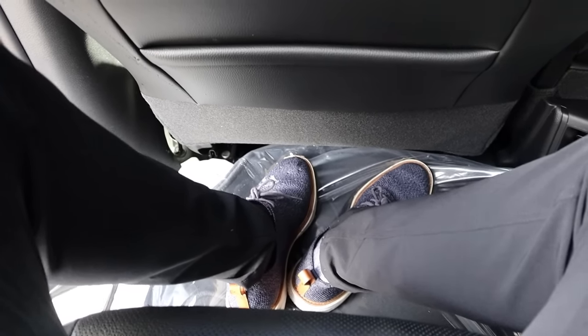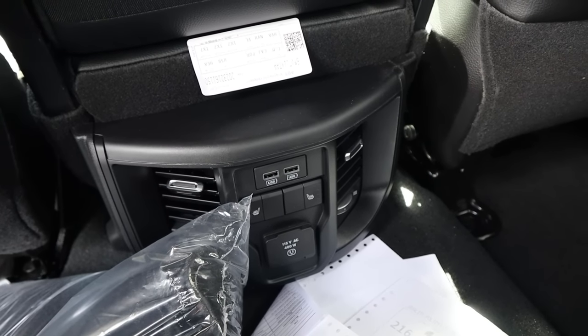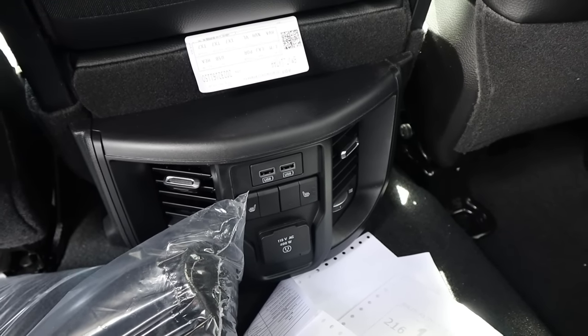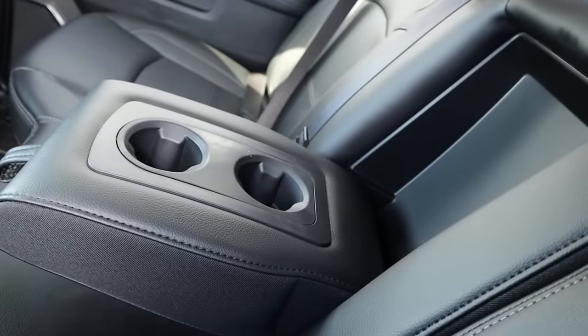Now taking a look at the legroom here, it's pretty good. Again, this is the crew cab. You can see a little storage pocket here. And then notice we actually have heated seats here in the back. We've got our own outlet. We've got some USBs and some vents here as well. And then headroom back here is actually really good. And of course, I almost forgot, we have a cup holder armrest.